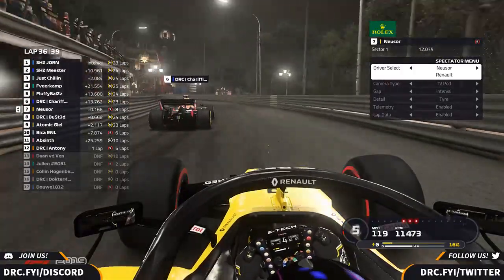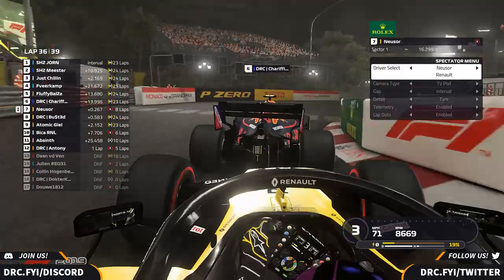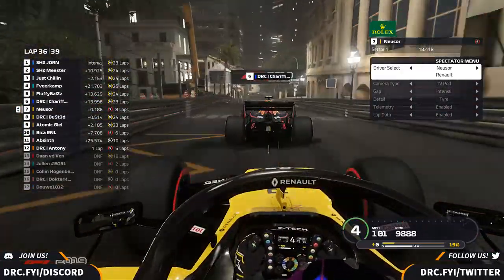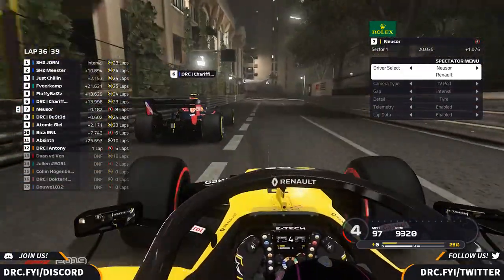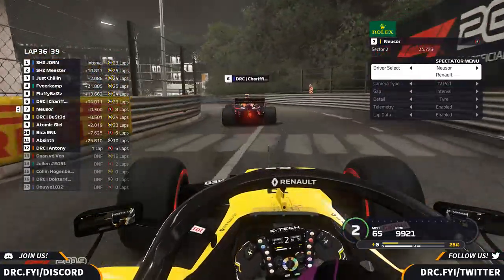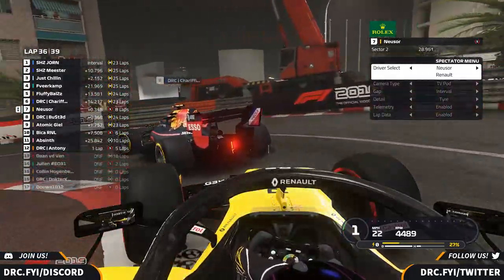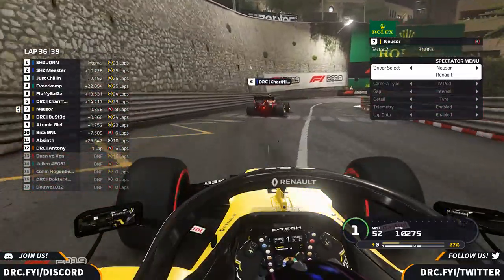As we go up Beau Rivage then, 36 of 39 on the clock. Just keep saving it. Don't deploy any until you get to the tunnel, and after that, stick it back in. Oh, that's good. That's the problem with Monaco. Driver makes a mistake like that, you just think, I can't get past.